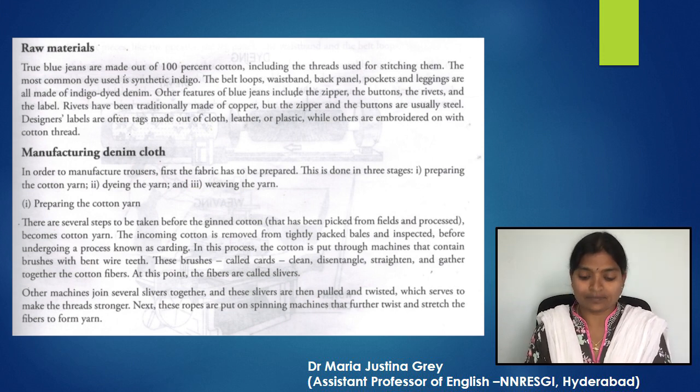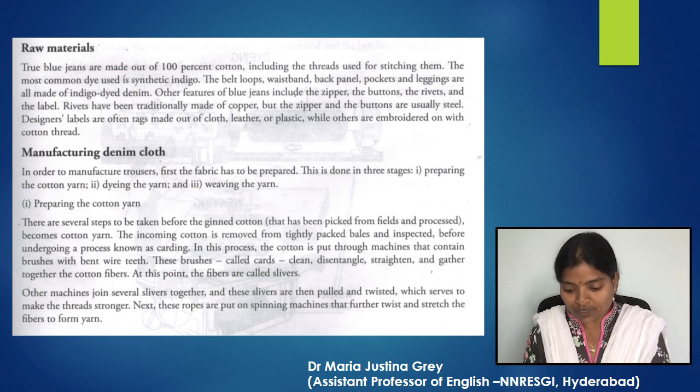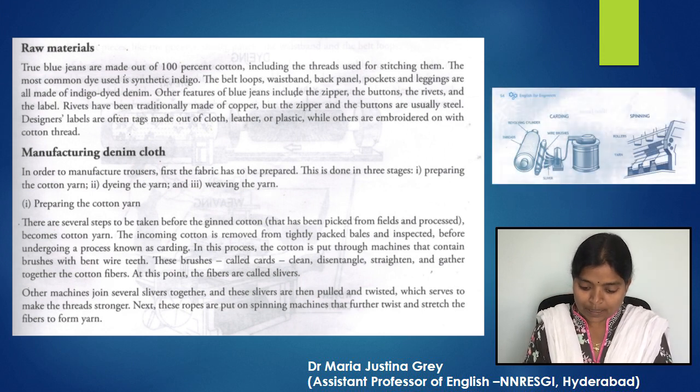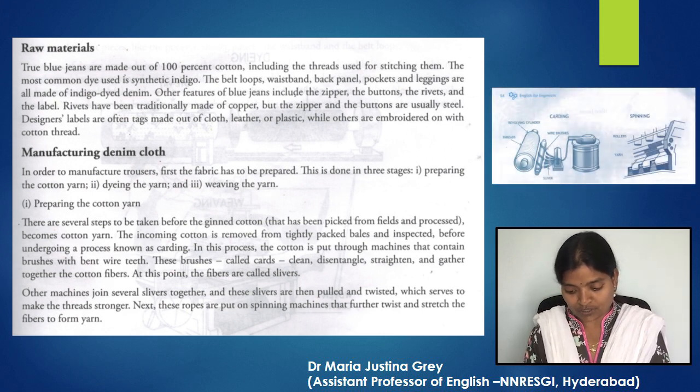Manufacturing denim cloth. In order to manufacture trousers, first the fabric has to be prepared. This is done in 3 stages: preparing the cotton yarn, dyeing the cotton yarn, and weaving the cotton yarn. Preparing the cotton yarn. There are several steps to be taken before the ginned cotton that has been picked from the fields and processed becomes cotton yarn.